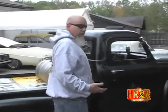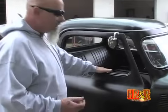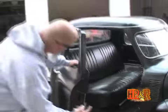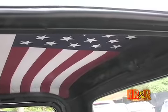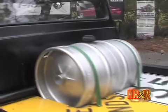With the election season just passing, I'm hardcore Ford and hardcore Harley and hardcore American, right? There's no ifs, ands, or buts about it. I have never in my life had a headliner in this truck until this time. Check out the headliner. So what do you think about that? I did that with the election season.